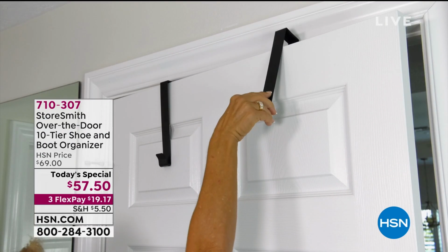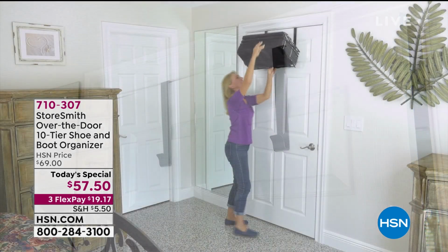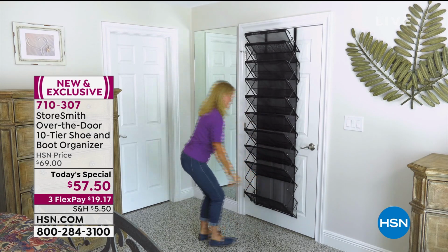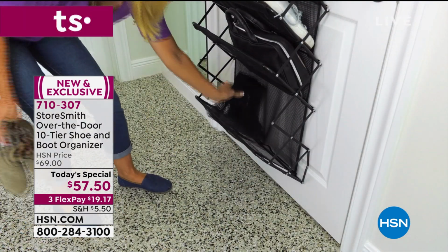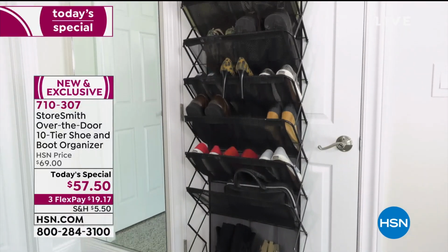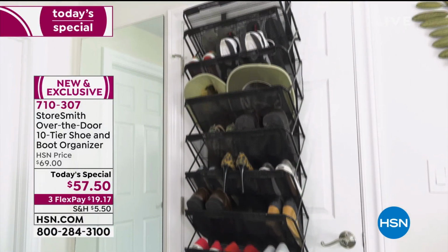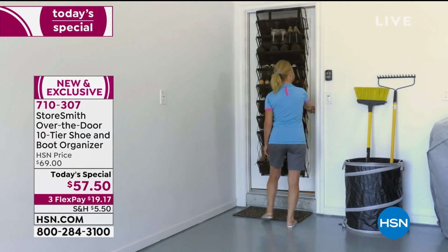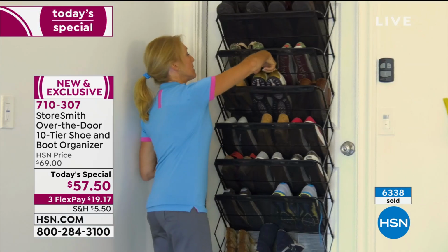All right, I said it before and I'll say it again. I wish I invented this. It's the smartest thing to come along in a long time. You're taking advantage of space you never would have taken advantage of before. It is brilliant. Extra storage in a matter of 1 minute, right? Just hang it on the door, secure it on the top, secure it on the bottom, and you've got 10 tiers of storage.